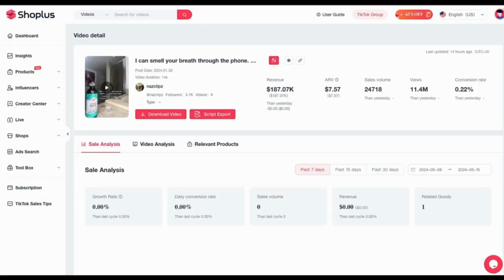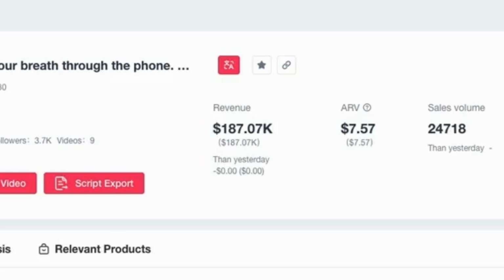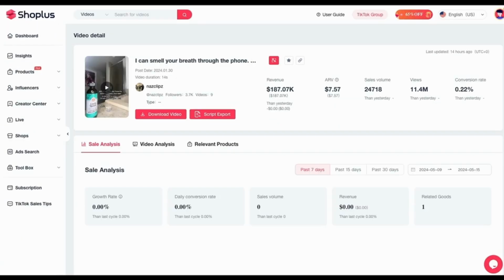Let's jump straight in. Creator generated $187,070 as a TikTok shop affiliate in the United States this year. Not to mention that they are a small TikTok shop affiliate account with 5,000 followers, which is the minimum that you need to qualify for TikTok shop affiliate in the United States of America.